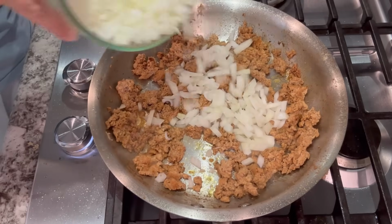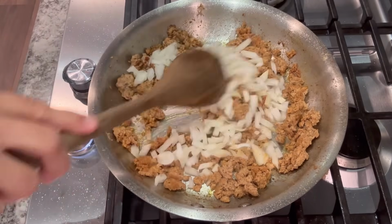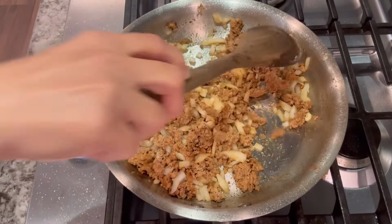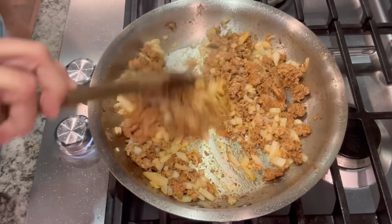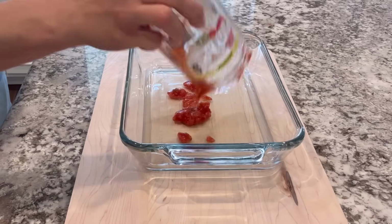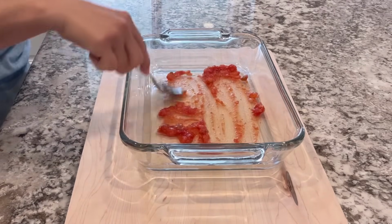I'm going to add onions at this point. You can add as much or as little as you like. I'm just going to add about a half a cup or so to this mixture, and I'll just saute that until all the onions are nice and soft. Now, I do want to mention that you can make this a vegetarian dish as well by using crumbled tofu. You can check out my last meal plan video, and I show you my favorite way to crumble tofu if you'd like to see that.